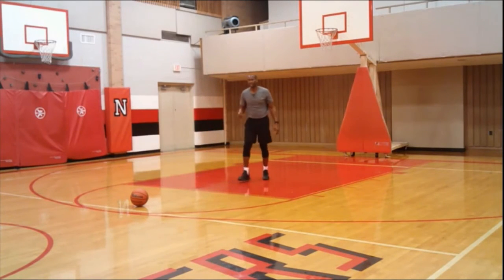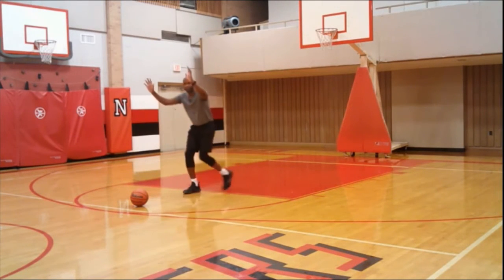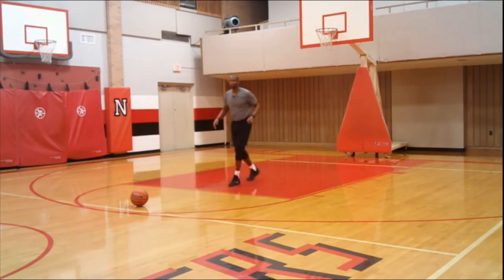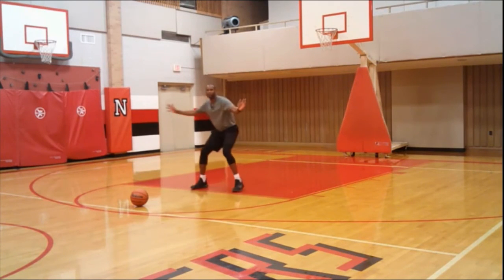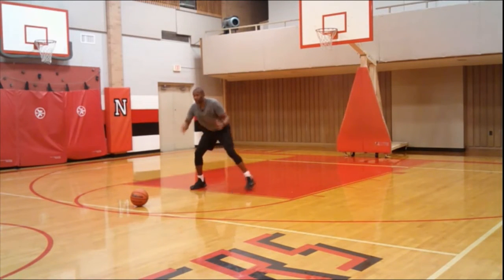Then what I'm going to do is I'm going to close out, but I'm going to stop halfway. So instead of like a shooter, I'm going all the way out. No, I'm going to sprint halfway and stop, and my hands will go to the side above the ball. I want to force them to shoot the ball. I want to give them space to absorb their movement because they can really take you off the dribble. Now I can absorb their movement.